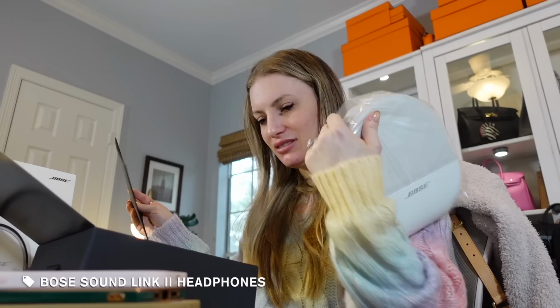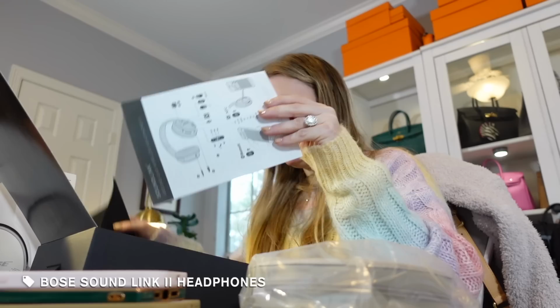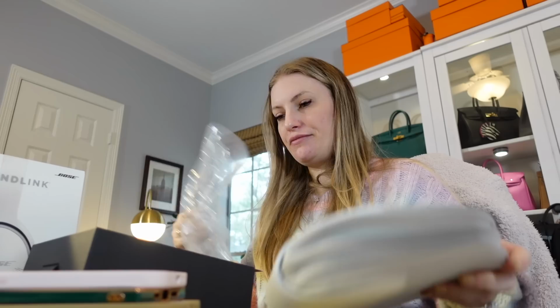Let's see. So these are around-the-ear wireless headphones, but you can also plug them in. So if you just have run out of juice, or like me, I will probably leave them plugged in because the latency is a lot better when you have them plugged in versus using Bluetooth.